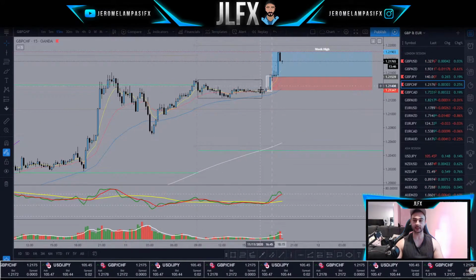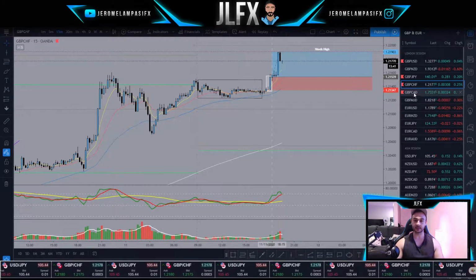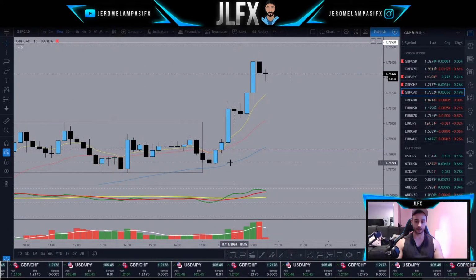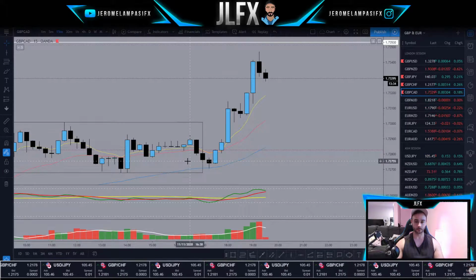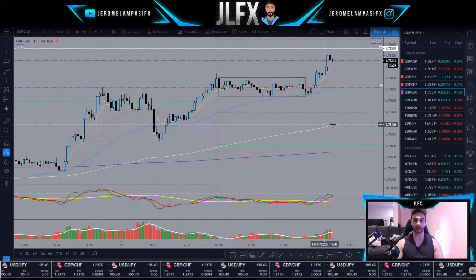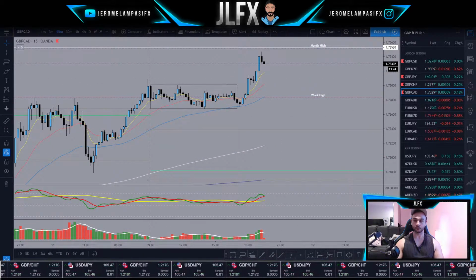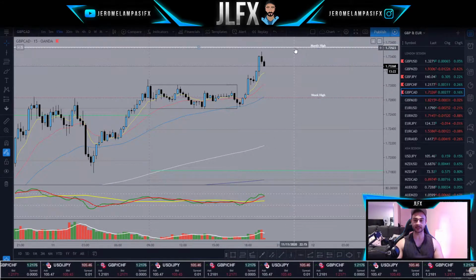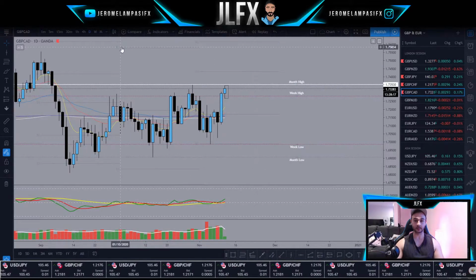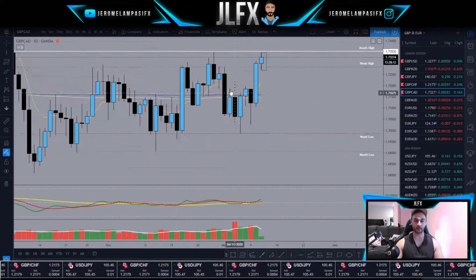I've marked up this ID. Obviously, I wasn't at the desk. This entry happened before my trading session, so nothing you can do about it. Can't catch them all. I mean, you could argue there was a signal in there, but it wasn't clean. Like when we're doing the GBP CAD analysis, that monthly high level we're talking about, where we've had resistance to that level. We'll see how it reacts.